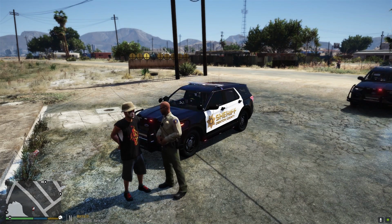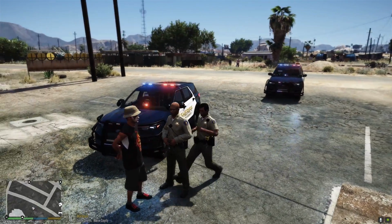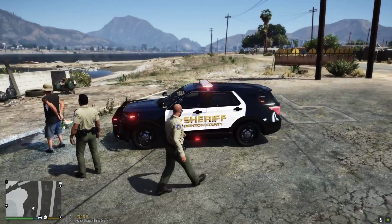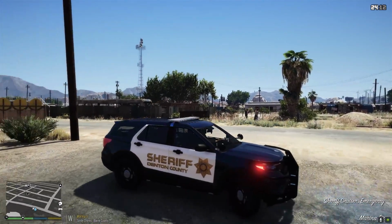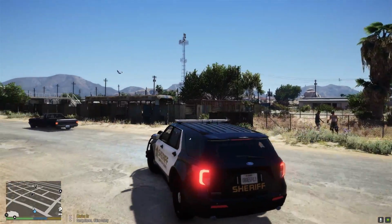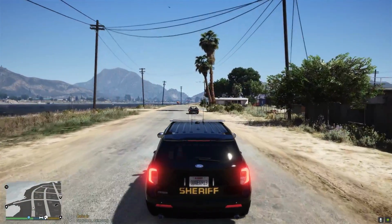All right, so transport is here. We're going to go ahead and let him take him away. He's all yours, dude. So crazy shit. One again, team. Go ahead and show me code 4 back, 10-8. All right, let's go ahead and get back to it, guys. Let's see what other stuff we get into.